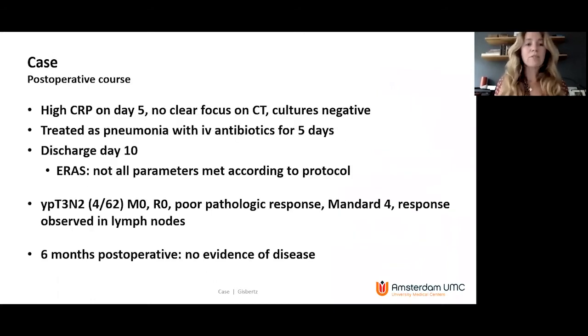This patient had a high CRP on D5. There was no clear focus on CT, and the cultures were negative, but sometimes you see this also after radiotherapy. Happily, this was quite mild, and we treated him with antibiotics without a true bacteria cultured for 5 days, and he was discharged on the 10th day. Not all parameters were met according to the protocol, but still he was discharged quite soon.